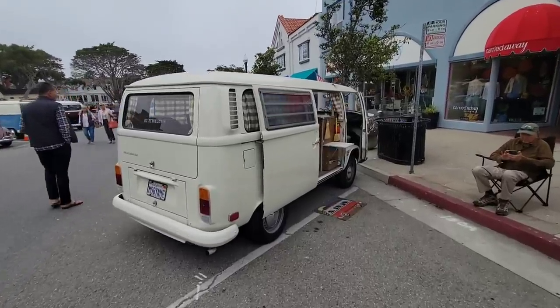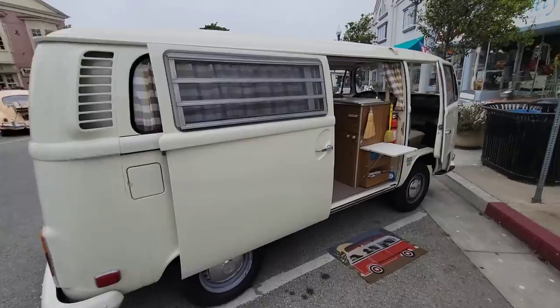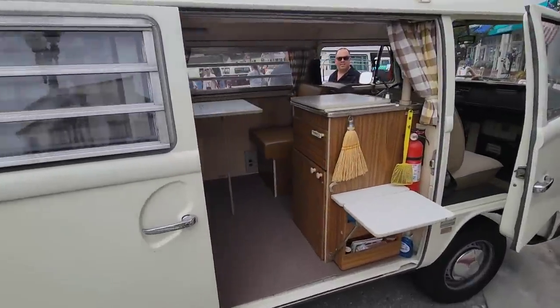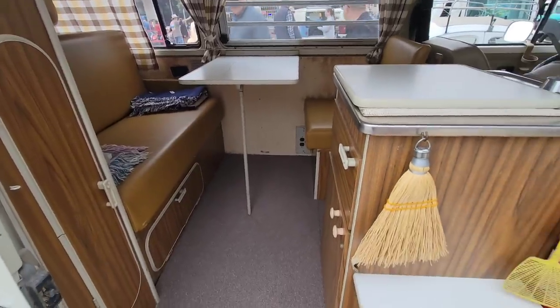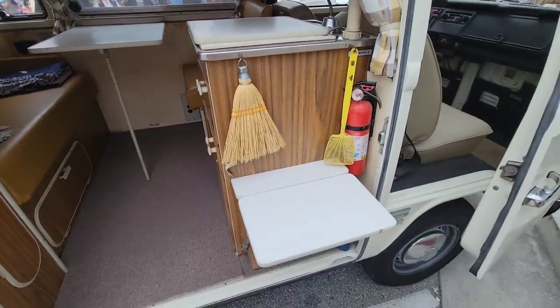So we look at this one yet? I don't think we did. Had to cut off, I heard some music. That's pretty nice, sir. Really clean camper.